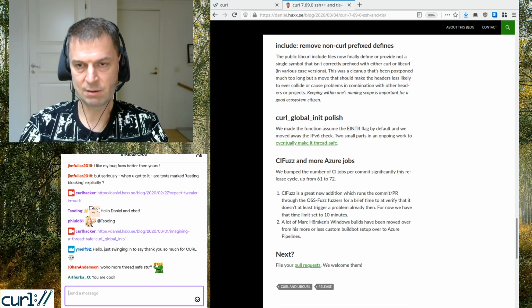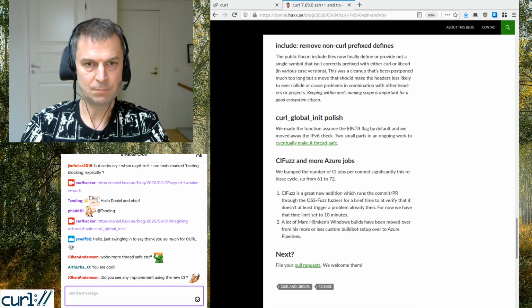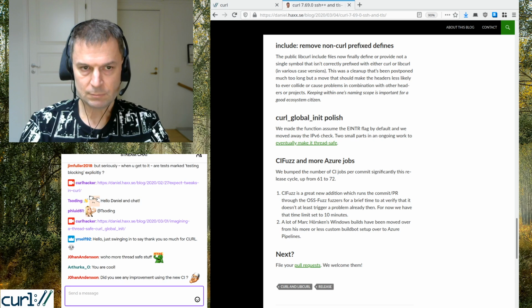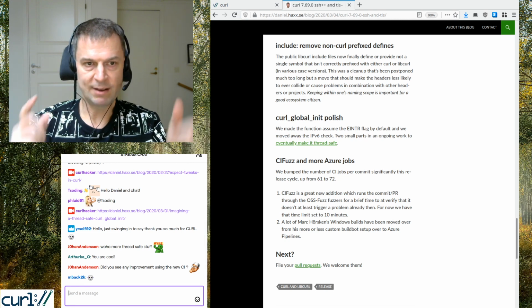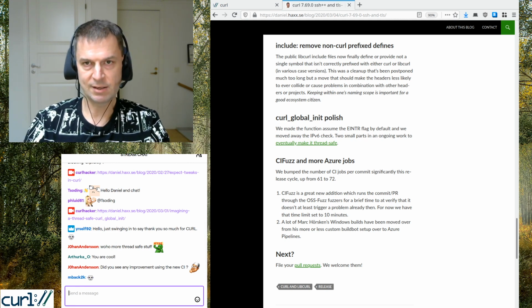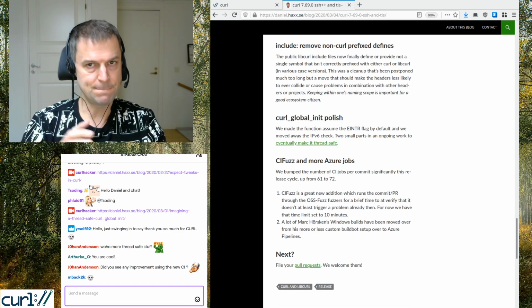And Marc Hörsken moved all of his Windows jobs over to Azure. So now we're using a lot of Azure CI jobs, and it's good. Did I see an improvement using the new CI? Yes, as you can see, that's Mbak. He's the one doing all the work on Azure. So yeah, there are actually many good things with more CIs.